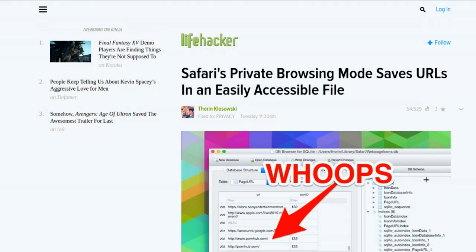Exactly. All right, I'm going to hook up the audience, the ladies and gentlemen in the audience who prefer to maybe browse the naughtier side of the web and they use Apple's Safari web browser. You might want to stop.